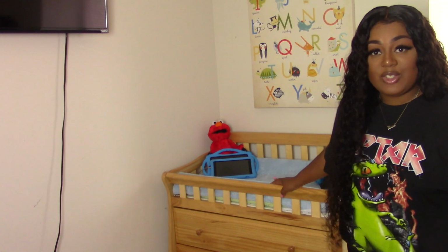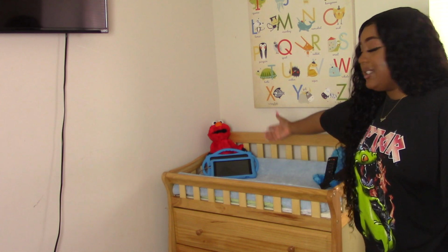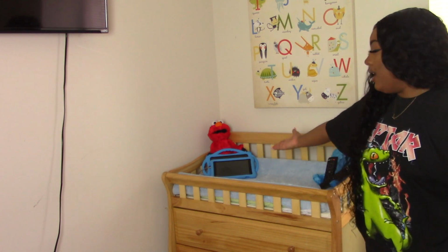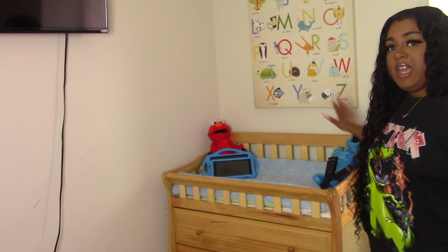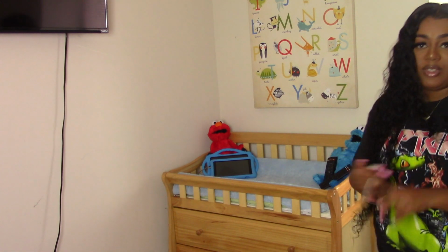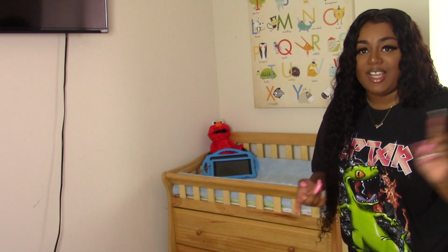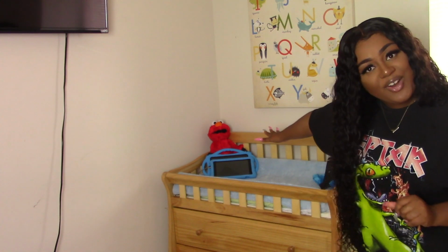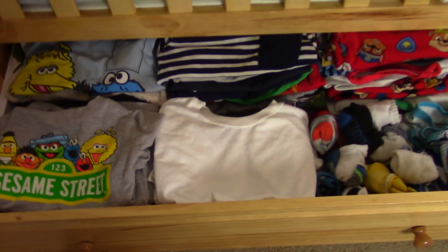Now it has turned into more of his charging station. I have his iPad and his tablet set up here to charge with Mr. Elmo keeping him company, and then we have Cookie Monster right here who holds the remotes. So that's how we keep track of the chargers, the iPads, the tablets, and the remotes, because they go with their keeper, Cookie Monster and Elmo, and it's all good.